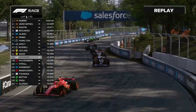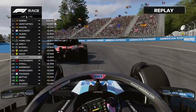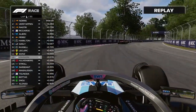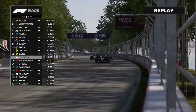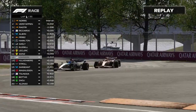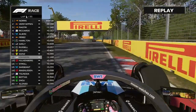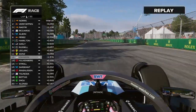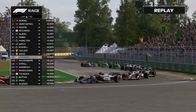Hulkenberg behind us, Stroll back in P14. And you can already see that the front group is trying to break away. You see Piastri 7/10 back, 8/10 back now behind Verstappen and Norris, so they're taking off in their own battle. And then you see the gap starting to form between Gasly and Russell a little bit, and then myself and Sainz were already over a second back behind Sainz as we're coming up to the hairpin for sector 3.